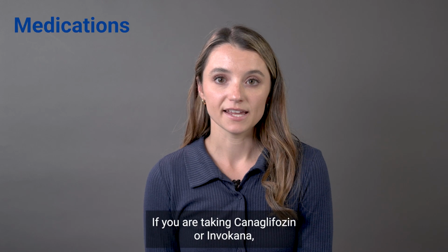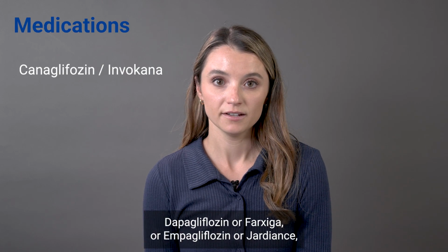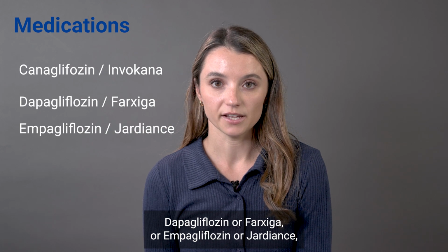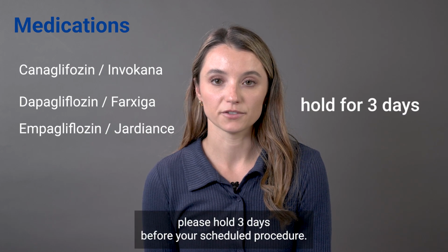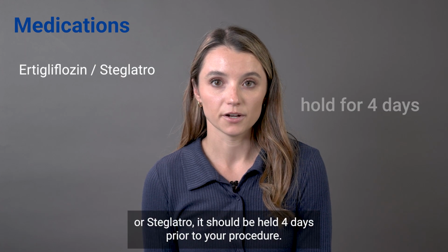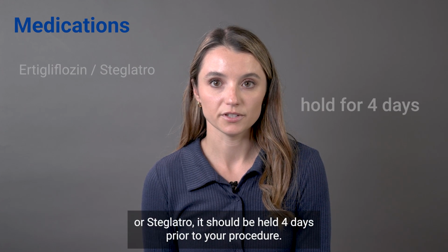If you are taking canagliflozin or Invokana, dapagliflozin or Farxiga, or empagliflozin or Jardiance, please hold 3 days before your scheduled procedure. If you are taking ertugliflozin or Steglatro, it should be held 4 days prior to your procedure.